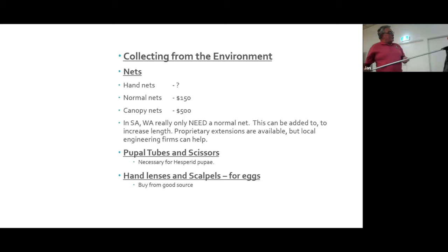Now, pupil tubes. I think I'll show you those later. In your box of tricks, you're going to need pupil tubes and scissors. I always carry a pair of scissors around in my pocket because you'll be amazed how useful they are. And for eggs, depending on your eyesight, you're either going to need hand lenses or maybe not, but a scalpel and scissors will be handy. We'll talk more about that in a moment.